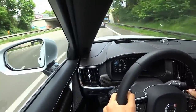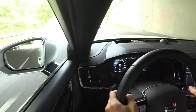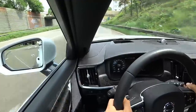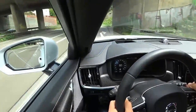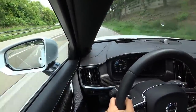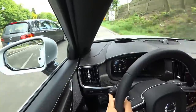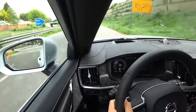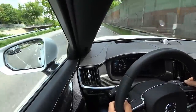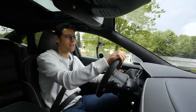We also have the air suspension mounted in here, which is a little bit of a pity, because I would love to test the R design suspension, but they didn't have a test vehicle for that yet. The reason for that is the normal R design pack also includes the R design suspension, which is the normal suspension put a little bit lower. And the air suspension, as soon as you have that one, you have the very same air suspension as if you have no R design at all.